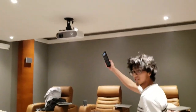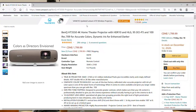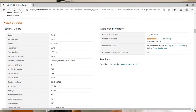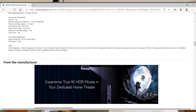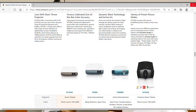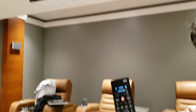This projector that we have right here is the BenQ HT3550. It's a 4K projector. It costs, I believe, around $1,779 Canadian on Amazon. So it's not the most expensive, but it's still pricey. It has a lot of features like HDR10+, and it's stacked. In my opinion, in a theater room, I still prefer a TV, but the projector completes the theater room experience. This here is a remote, and we'll get into that a bit later.